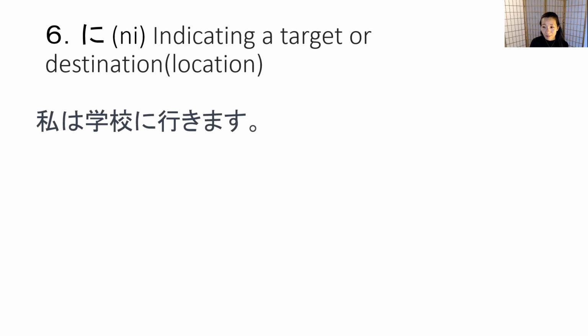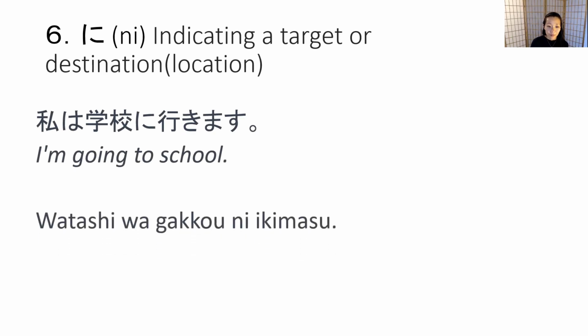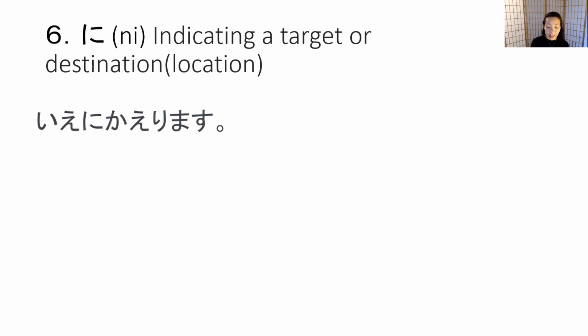私は学校に行きます. That means I'm going to school. Repeat after me. 私は学校に行きます. Second sentence. 家に帰ります. What does the verb 帰ります mean? 帰ります means going home. So that means I'm going home. In this sentence, you dropped 私は, but that's okay. If you speak it, that means you're talking to yourself. But if you are speaking to a person and say 家に帰ります, that means the other speaker knows you are going home.